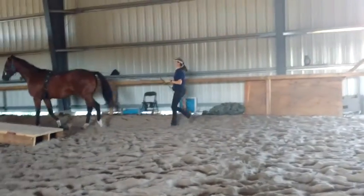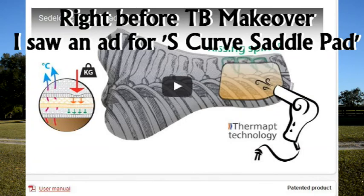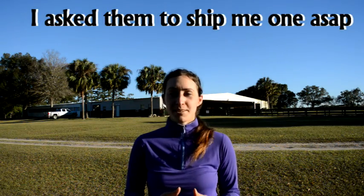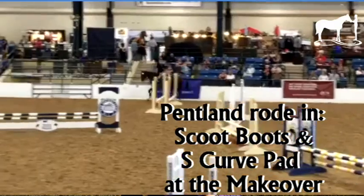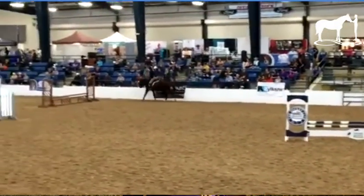And 2 weeks before the makeover, I saw this ad on Facebook for the S-Curve saddle pad, which is a saddle pad designed specifically for horses with sore backs or weak backs. And I called them up and I said, hey, can you ship me one of these ASAP? I've got the makeover coming up and I would really love to be able to ride in one. So they sent me one, and when I went down to the makeover, that's what I rode in. I had my Scoot Boots on protecting his feet, and I had my S-Curve saddle pad on helping with his back. And he was comfortable the entire time.